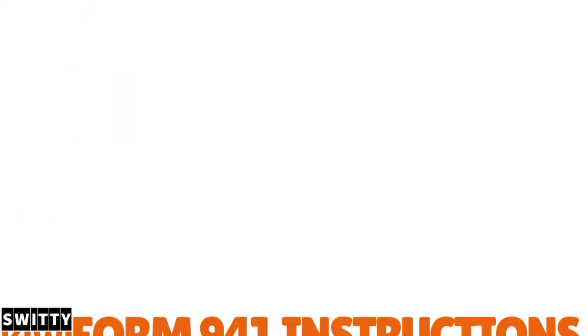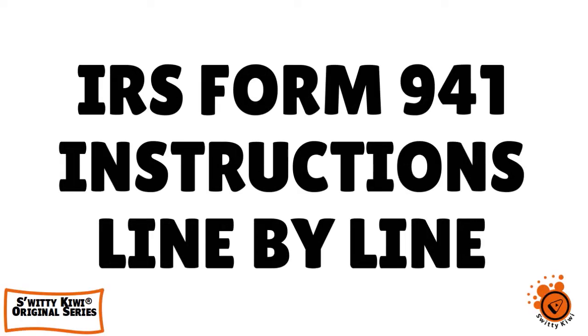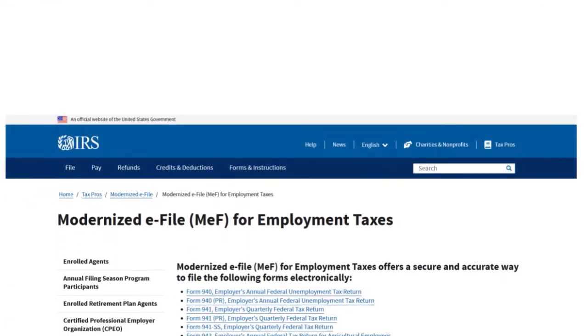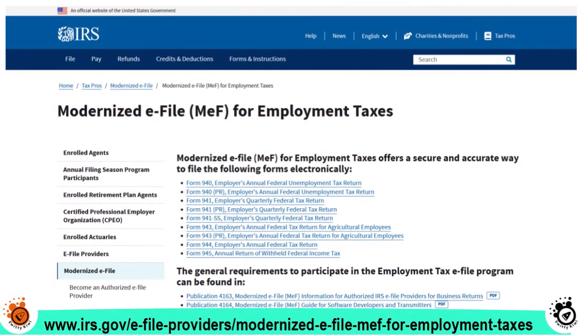Okay, let's talk about submission. Folks, we're still having a conversation today about IRS Form 941. How do you submit IRS Form 941? Actually, the fastest way to file Form 941 is through the federal e-file system. You go to irs.gov, as you see on the screen here, and you have a system that allows you to file everything automatically.